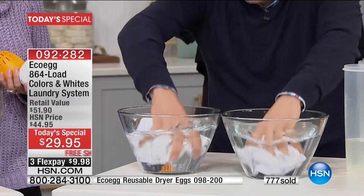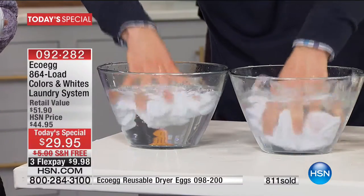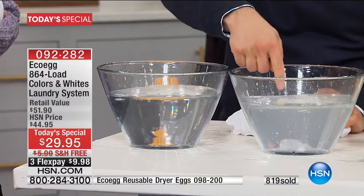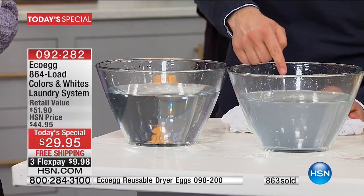Now I'm gonna go into the bowls of water and give them a good squeeze, okay? So remember, one's been washed with normal detergent, one's been washed with EcoEgg. Now what you'll start to see is the one that's been washed with the powder, that water starts to go cloudy and yucky and murky. Look at the difference. Now, that's the residue from the chemical detergent that gets trapped in the fibres of our clothes. That's next to our skin all day, Alice.